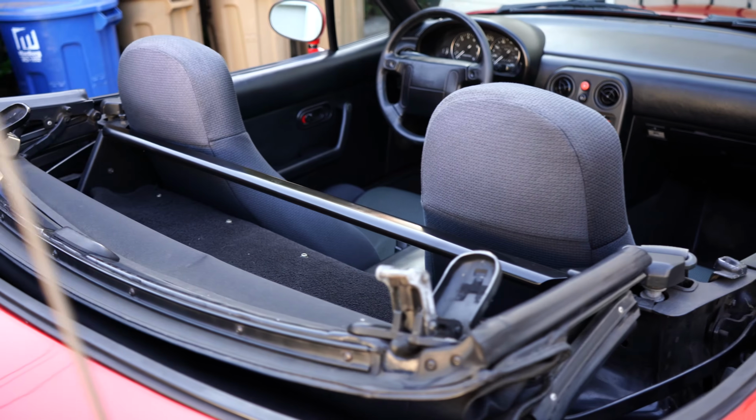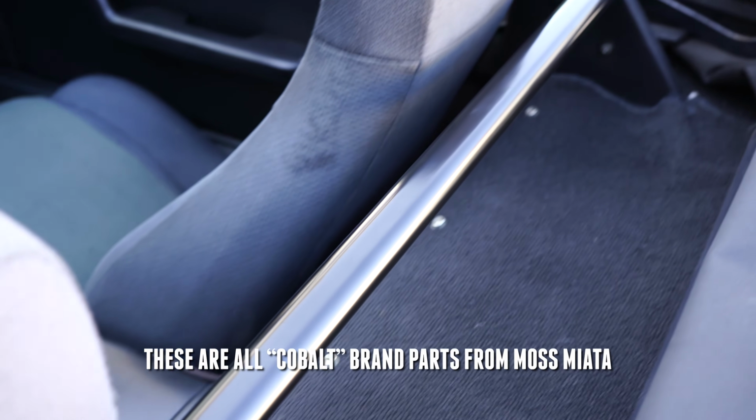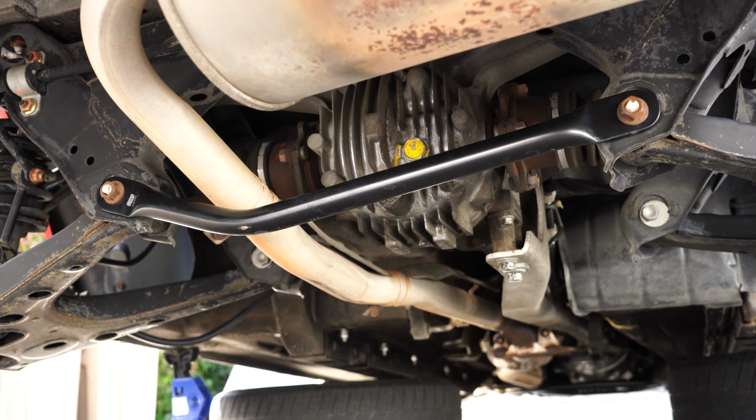There is a bit of a prerequisite before you dive into a full suspension upgrade, especially on these early 1.6 cars. You should really do a bit of chassis stiffening and reinforcing to really get the full benefit of a new suspension. I've done that on this car, and for some reason I didn't film it, but Mazda themselves, in their wisdom, started adding these braces to the later 1.8 cars. So there's a seatbelt tower brace behind the seats, and underneath the car there's a front and rear underbody brace. So those are easy to bolt on.